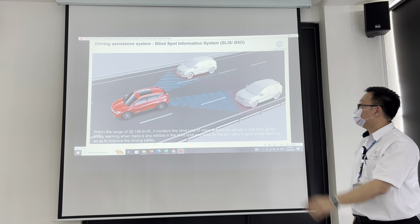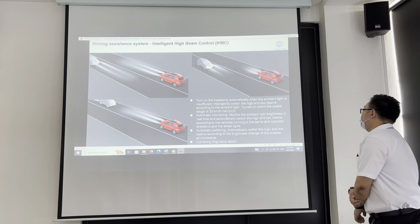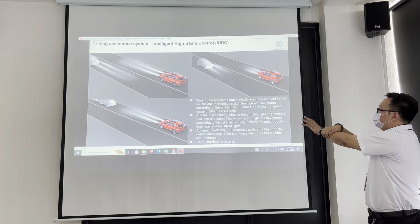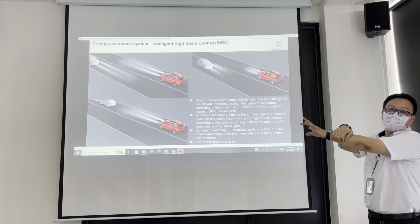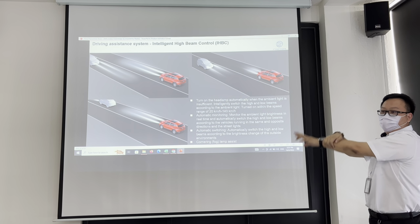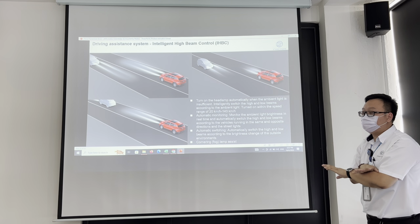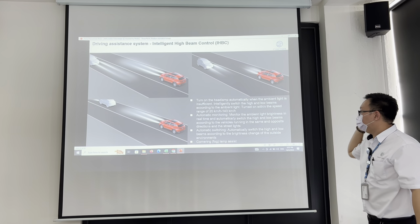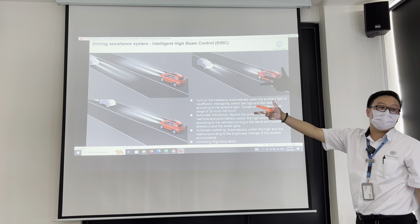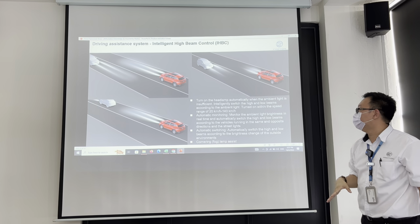Okay, next. And then the intelligent high beam. Intelligent high beam is also the same. When you're driving the car and you're on auto light, it will turn on. And the speed is about 20 to 140. You're driving on the highway, only then it will turn on. It automatically monitors the light in front. Let's say you go on the highway at night, driving, and the road is very dark. When it detects it's dark, it will turn on the high beam. And then when there's a car opposite or light coming, it will lower the light back. It will turn off the high beam.